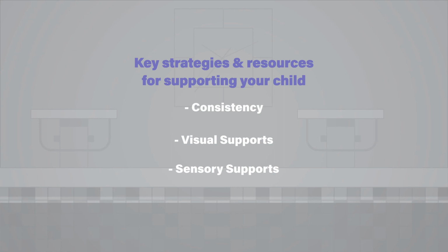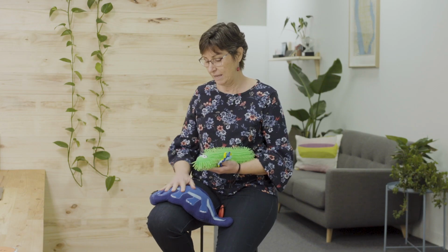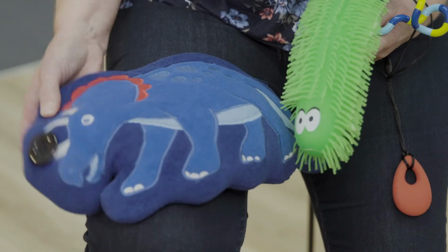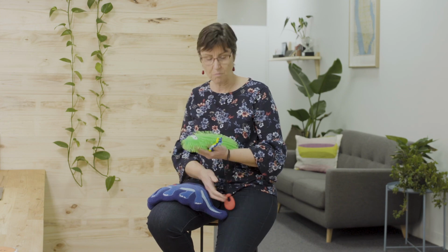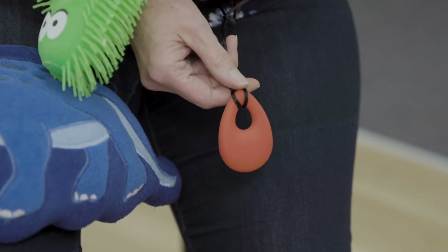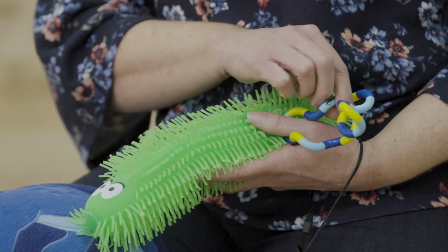Addressing sensory needs is really important for your child's focus and engagement. So you can provide those sorts of strategies for your child in a couple of different ways. Some of the things that I have here, you're able to add to your child's day. So for example, here is a weighted item, which a child can have across their lap if they're sitting in a group or they're sitting for dinner, for example. That might really help them focus and engage. Other children might like a chewy item, like this one I have here, to help them focus and engage. Other children are really tactile and like something like this little friend that I have here, or something like that to help them focus and engage.